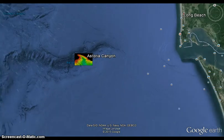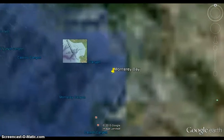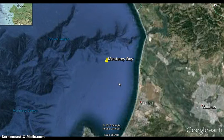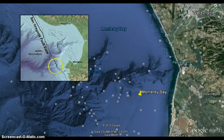Our final stop is Monterey Bay, California. Cross-cut active faults with low seismic mechanisms. Largest historical earthquakes appear in the Monterey Bay Fault Zone. It is located next to the major active fault zone, San Gregorio Fault. It is a seismically active fault.